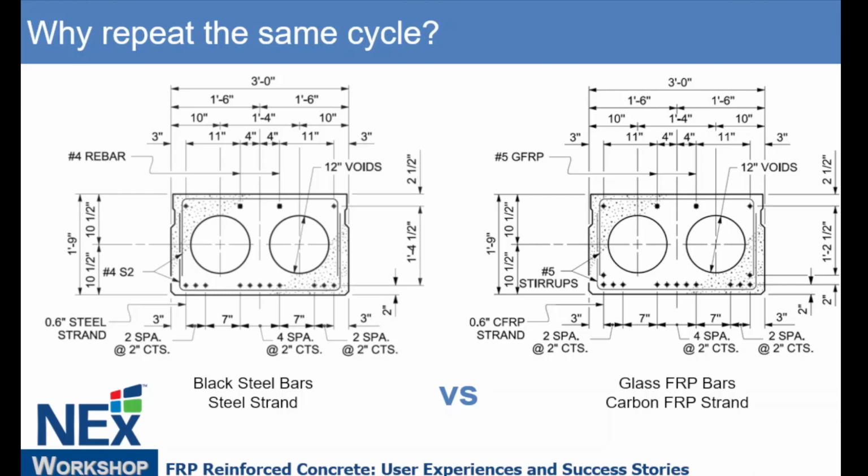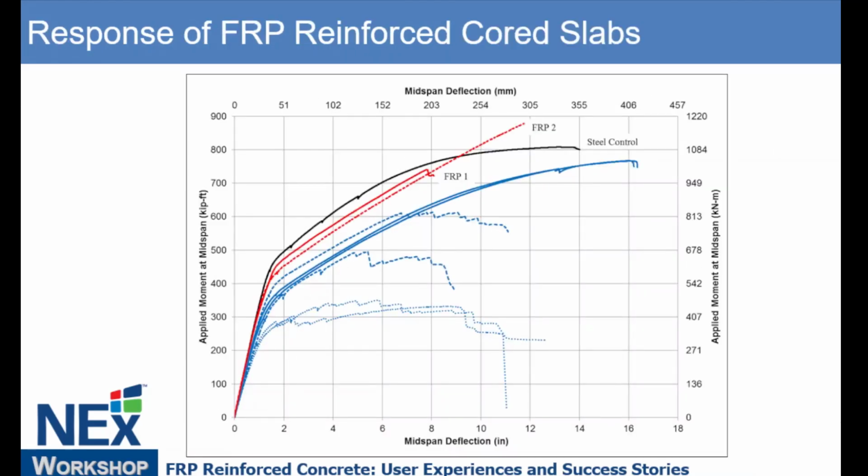There were some differences because of various knockdown factors and environmental condition factors that are in the code for FRP reinforcement. Here you could see the steel section required only one single layer of pre-stressing on the tension side. If you look carefully, we added two additional carbon fiber strands in the second layer. And then if you also look carefully, the mild steel were number 4 bars for stirrups and for some longitudinal bars up on the top here for temperature shrinkage control. Those were bumped up to number 5 bars when it came to the glass fiber alternative. So a long story short, 2 years worth of research or so, and this is what we get.